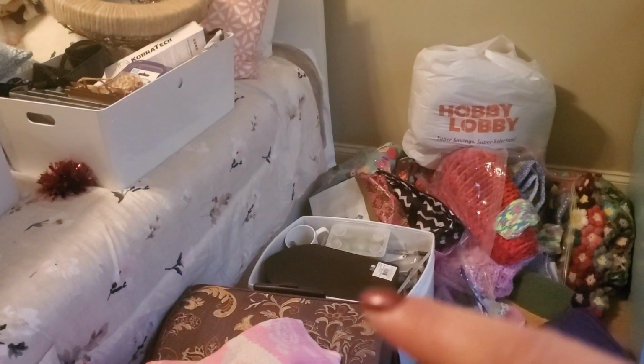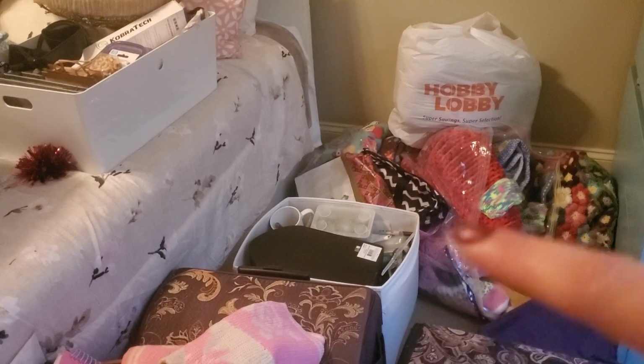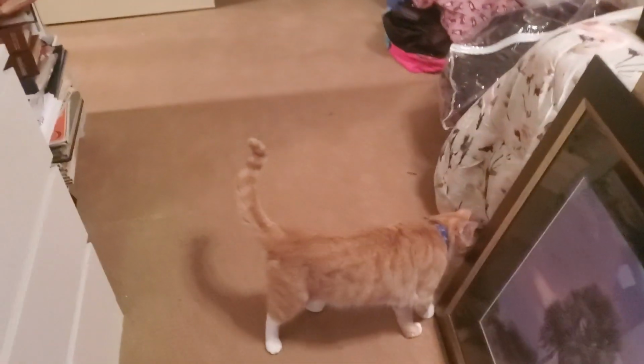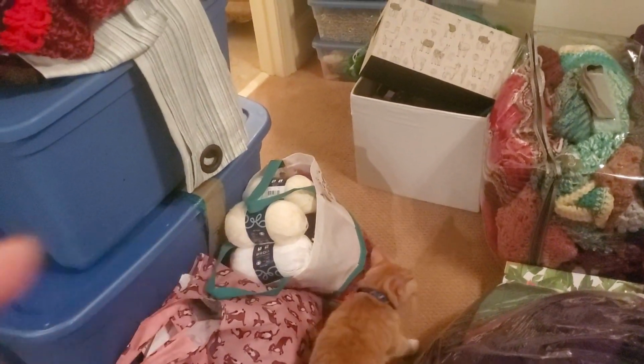That needs to go in the closet with the rest of the office stuff. This is mostly the little stuff, pins and my corner rounders and things like that for paper crafting. There's Pippin. But yeah, a lot of progress was made. That's one of the Craftsy kits that I have that they unpacked for some reason.